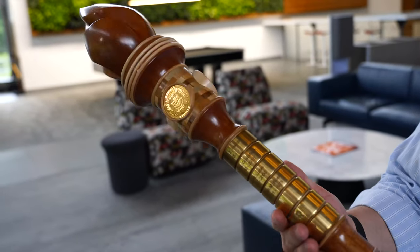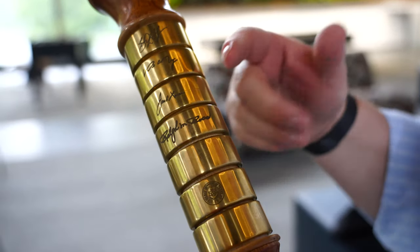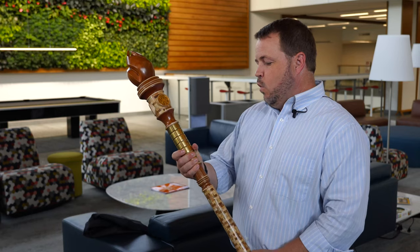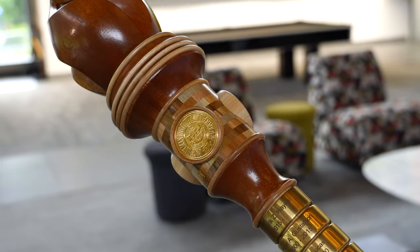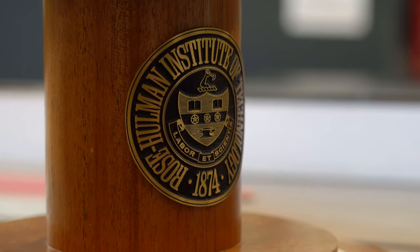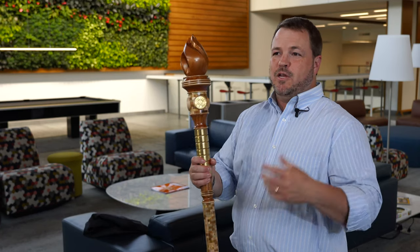So the four names that are currently on it are the only four deans of students that have served at Rose-Hulman. They actually put the signatures of each of the four deans on there, and knowing three of those four signatures personally, I mean, they're dead on. But I did want the seal incorporated. You know, we only use the academic seal for very important things. They worked the three of those in, again, beautifully, in a way that I couldn't even imagine.